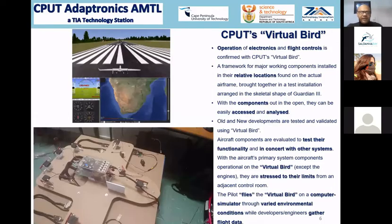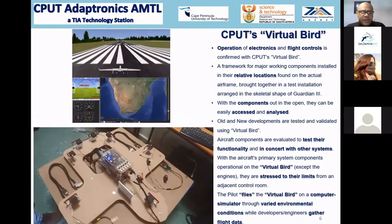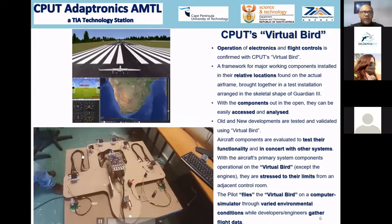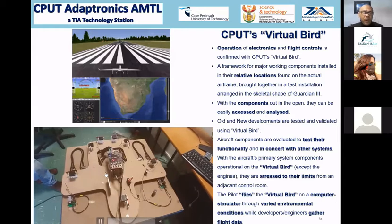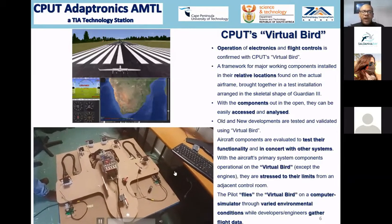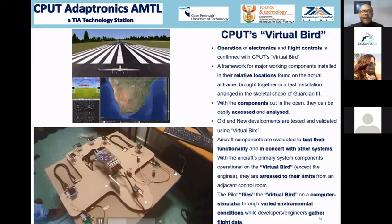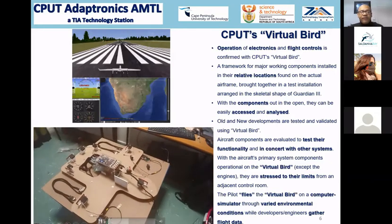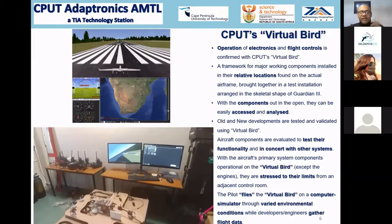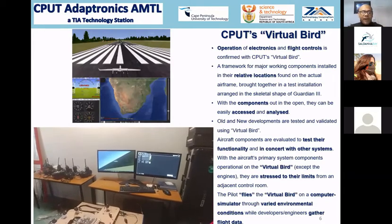Sorry, so this just shows the virtual bird as it stands. This is our avionics box with our control looms or our electrical looms, and you'll see it being connected to the actual simulator. And that was then used to perform virtual missions and also provide some type of training to people operating our drone.